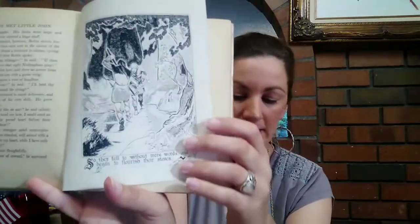These are in great condition, but they are around 100 years old, and I just hated seeing them going into the landfill. So I got this one, Robin of Sherwood and Other Stories, and this is from the 1920s. It looks like it was a gift, 1925. And it looks like the pages are still intact.